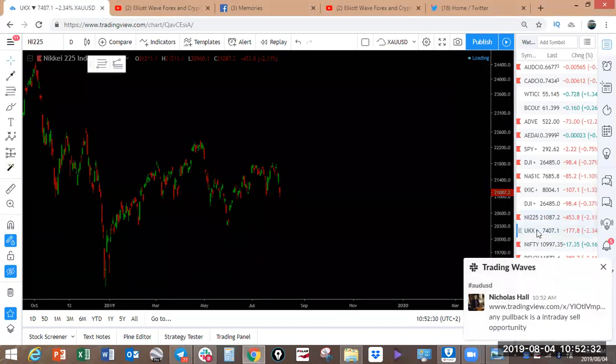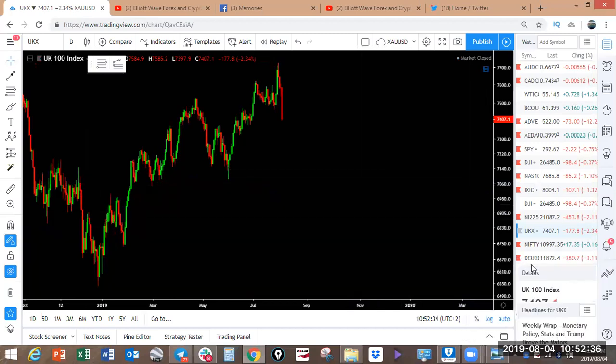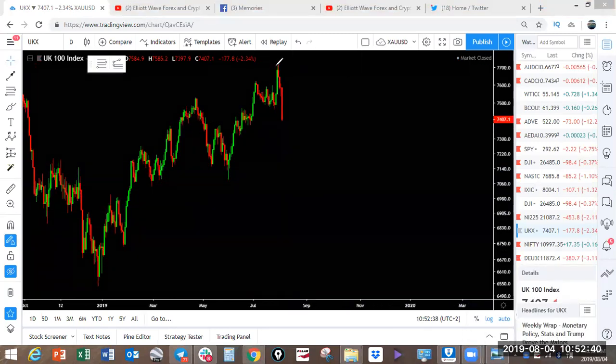UK 100. The UK 100, similar. All the indices have done the same thing. Pullbacks, wait for these three waves. You want a three-wave pullback and then resumption of the trend higher.